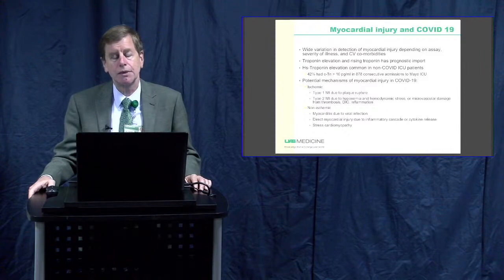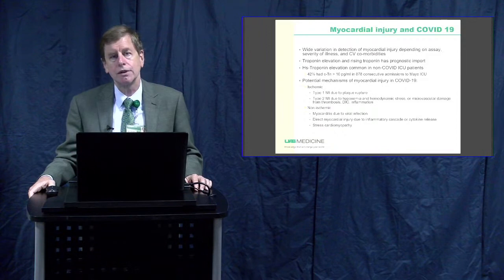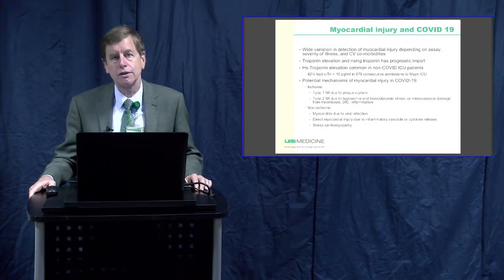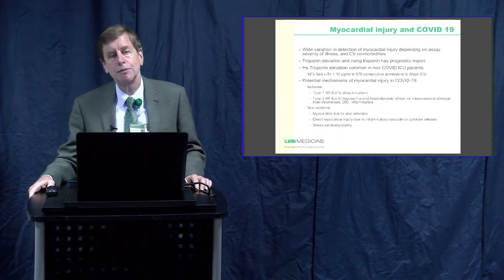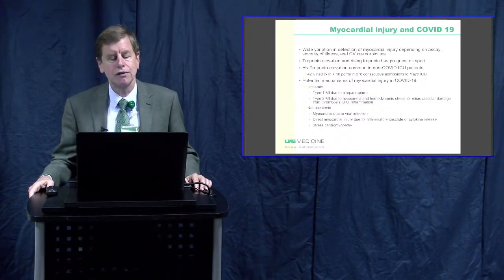There are several potential mechanisms. First of all, it could be an ischemic insult of some type, either a type 1 event, just a plain old myocardial infarction. So we know that when people are sick and the vessels are inflamed, the plaques are more likely to rupture and the risk of heart attack goes up. This is true for all sorts of viral illnesses and bacterial illnesses. It could be a type 2 MI due to demand ischemia from microvascular damage, hemodynamic stress, microthrombus, DIC, or inflammation.